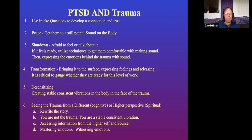of it. The holding frequency class that I mentioned is really good for it, and to bring it out, express it. And then there's different ways you can transform it from a higher perspective.